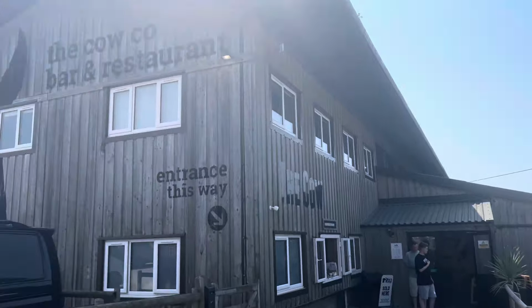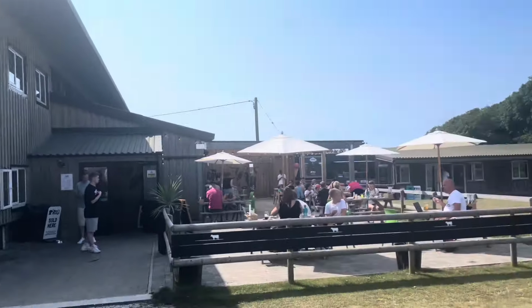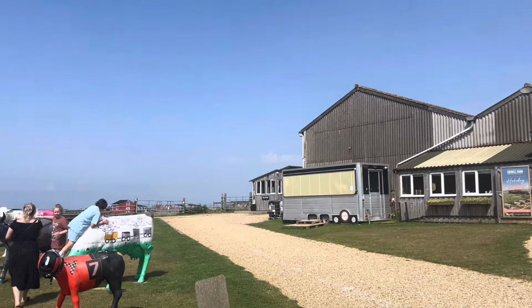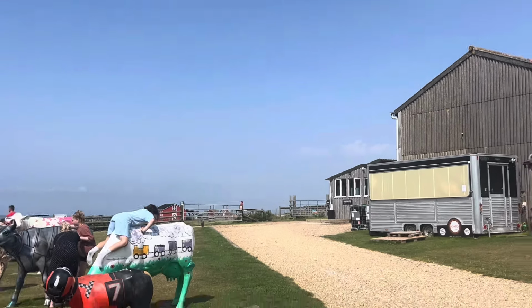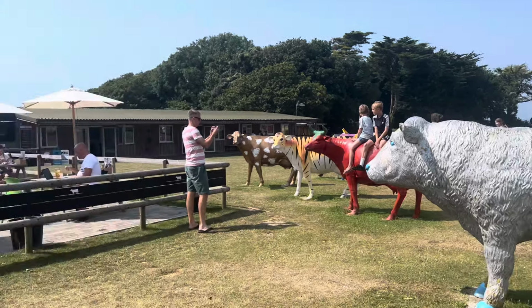Right now we have just finished the aqua park, so now we're going to this restaurant type of thing, just having some food. But look how beautiful this place is. It's on this little mountain hill type of thing, and there's a farm over there and all these little cow statues. How cute.